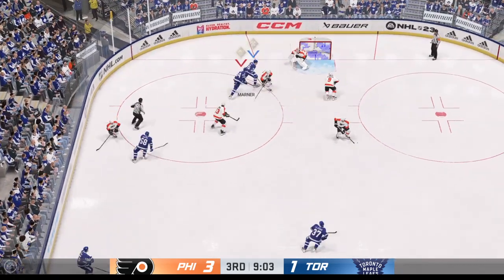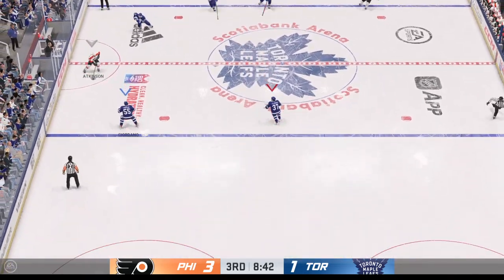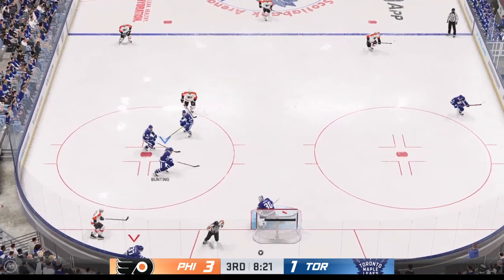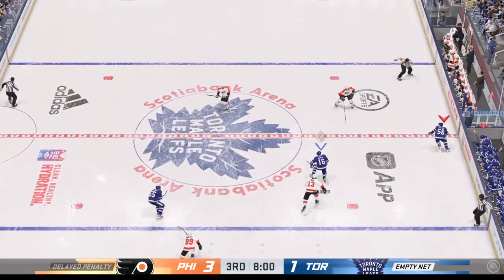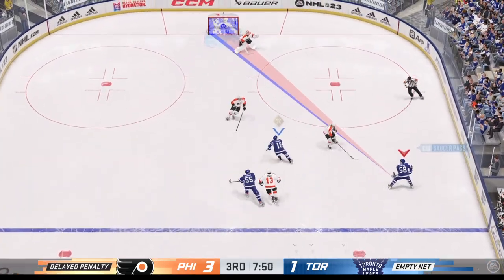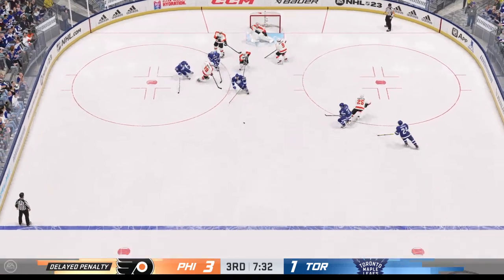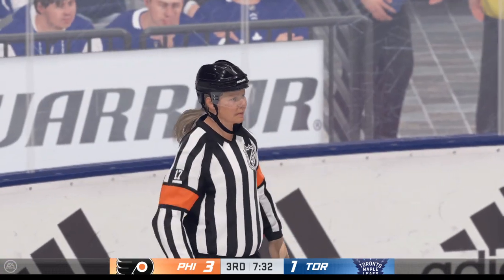The Flyers get a hold of the puck in their own end. Denies them in close. Nice zone entry from the right side. Toronto's got a hold of the puck now. Delayed penalty coming up here. And the puck stopper tags his man to get the extra attacker on the ice. There's the whistle, and here's the call. A little bit over-aggressive there.